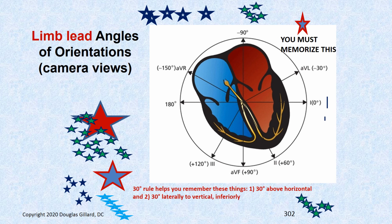This is limb lead 1 here. Star of the show, limb lead 2. Peeper, AVF is here. Limb lead 3 is right there. Its angle of orientation is 120 degrees. AVL, its angle of orientation is negative 30 degrees. And then we have one more, AVR, way over here. It sees the elephant moving away from it, so its angle of orientation is minus 150 degrees.